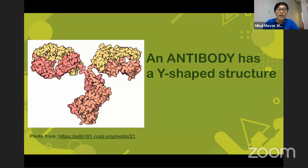So para siyang letter Y, you have two arms, left and right arms, that look like the end of a golf club. So para siyang ganun, and then you have the body, the main body of your antibody. So what it does is, if you can see the yellow portion of our antibody, that yellow portion is actually the one that attaches onto a virus or a foreign body that gets inside our body, in our lungs, in our blood.